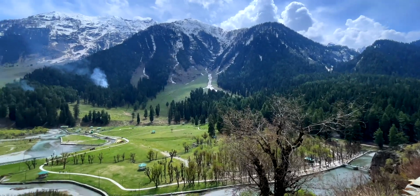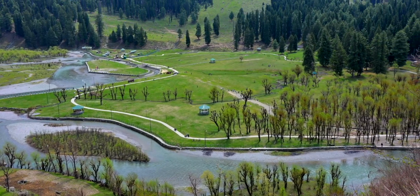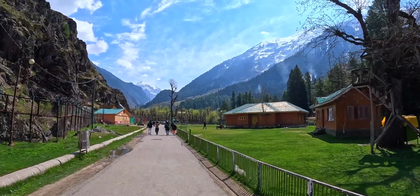This is the Betab Valley located near Pahalgam. It is a park within the town, originally named the Hajan Valley. Its name was changed after the famous Bollywood movie Betab was shot here in 1983.